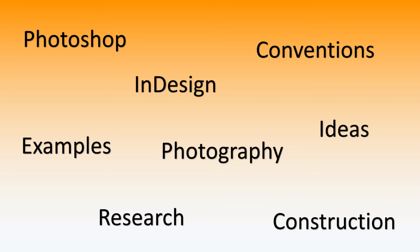And construction, obviously I had a lot more help and a lot more resources to make this magazine, and also learned a lot more skills as well to make my music magazine hit the brief more than my preliminary exercise.